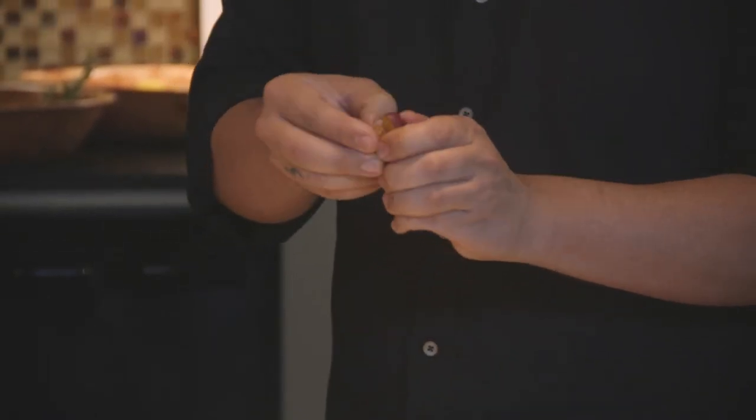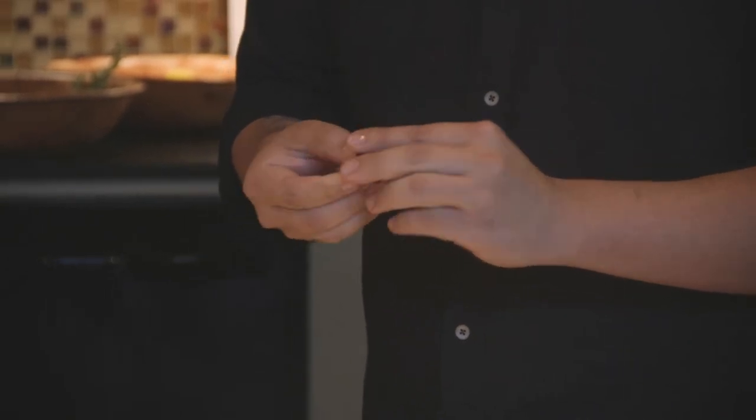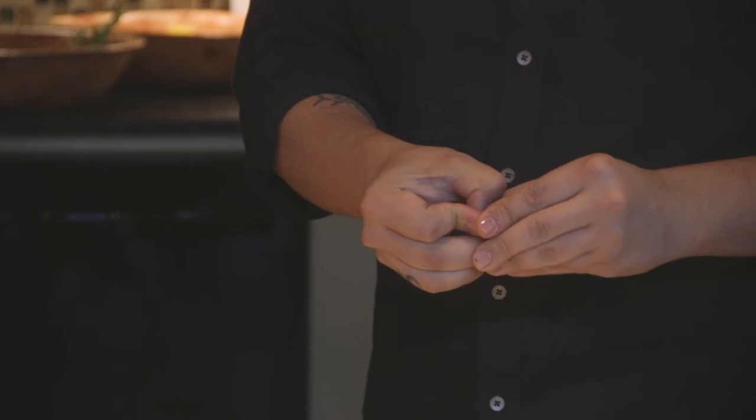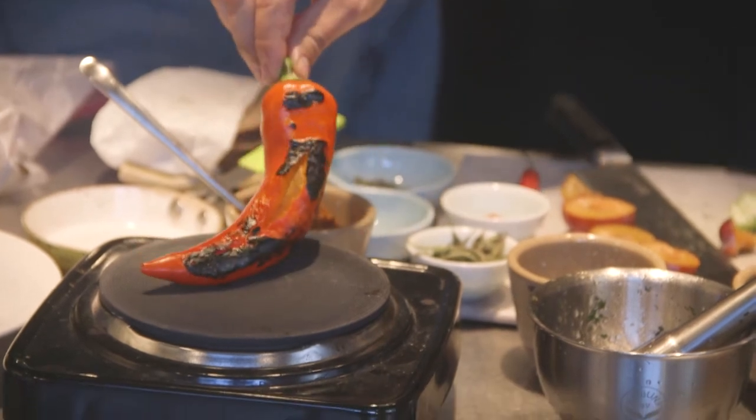Prunes are the dried plums, kind of like a big fat raisin, right? And the thing with these guys is that the skin is a little bit thicker. So let's take a break from prunes.